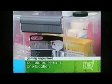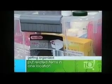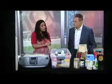You're able to see what you have, what you're out of, what you need to get, and it avoids buying doubles of things and wasting money. And we all know we do not want to waste money.